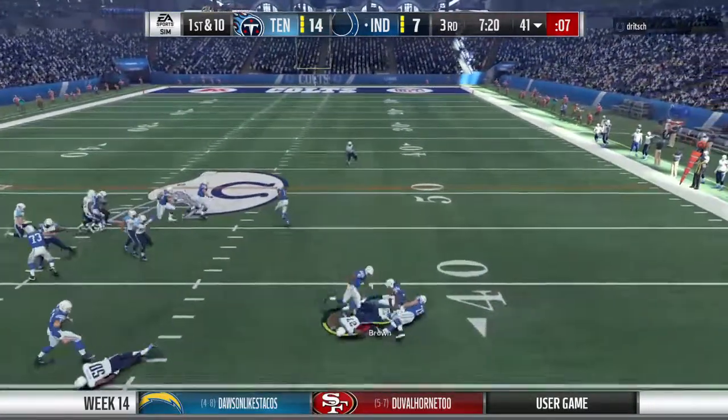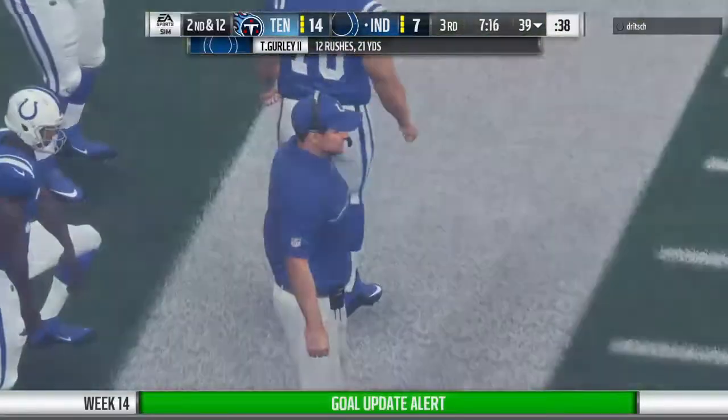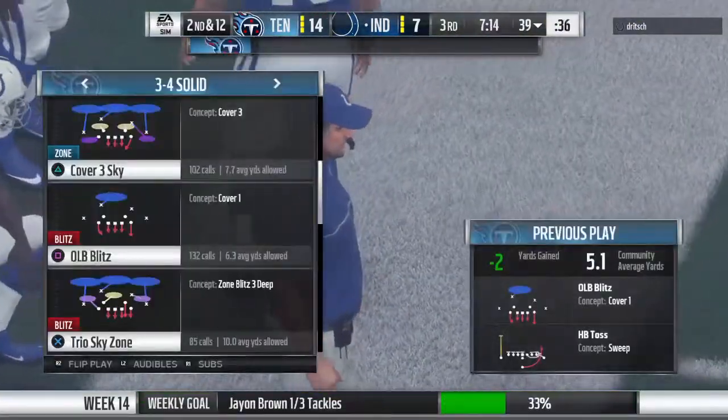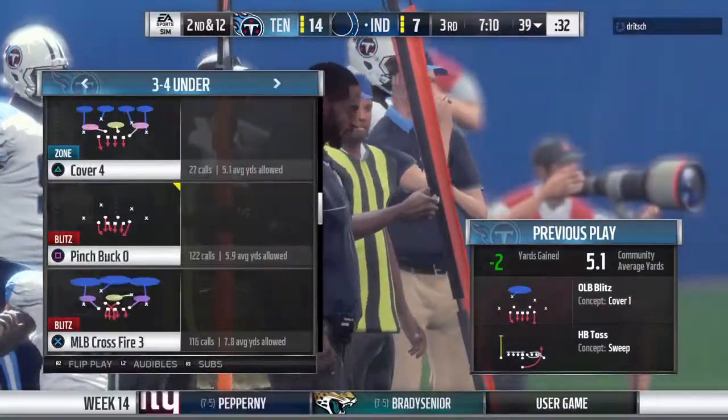On the toss, it's Gurley. And this has been a familiar sight all afternoon as they stop him behind the line. That's going to go as a loss of 2, and it'll be second down.